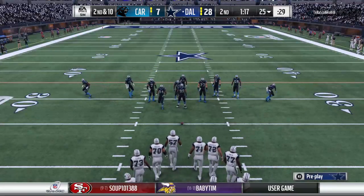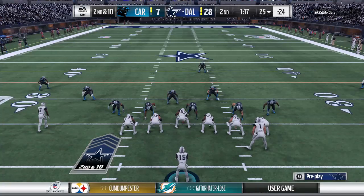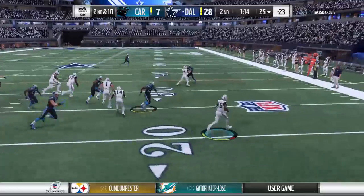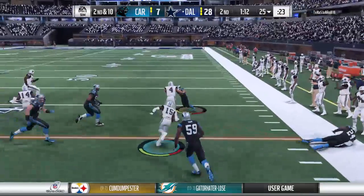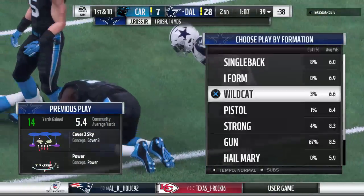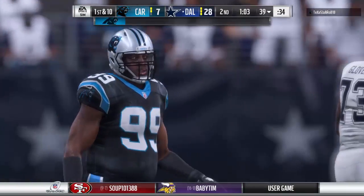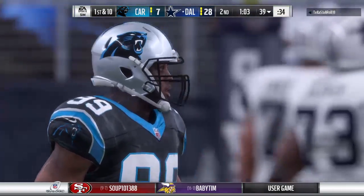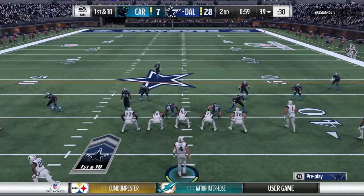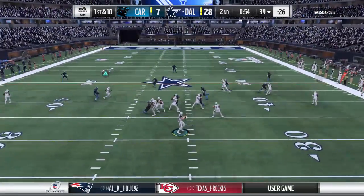Second down following the incompletion. Gets this one just shy of the 40. They'll mark him down at the 39. A good gain of 14 there, and it moves the chains. Well, that play looks familiar because we saw them working on it in practice this week. And for a lineman trying to block on this play, they love when they get the defense moving in one direction. And when they try and change directions, it's a lot easier to pick them up and ward them off.